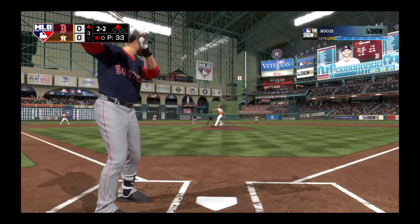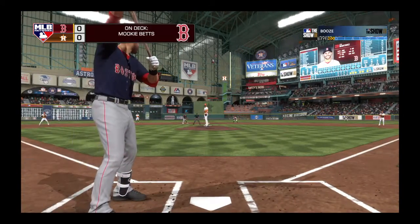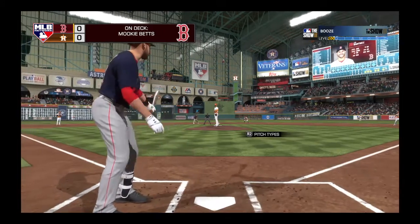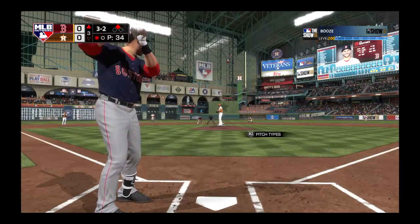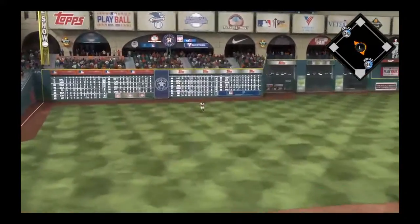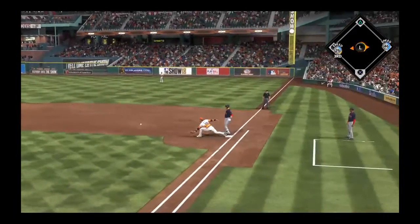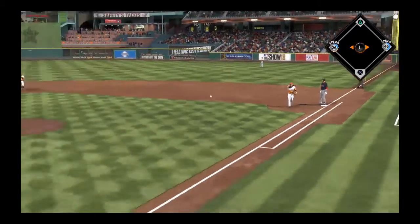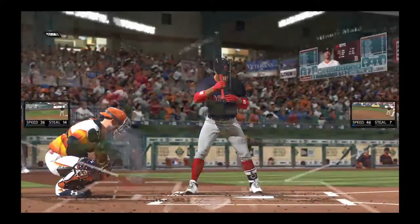Here now the 2-2 is looked at, and the count moves full. And before the big 3-2 pitch, time is called at home plate. The 3-2 pitch. There's a line drive, base hit to left field. And the runner from second will stay put at third, so they're runners at the corners now with 1 away.